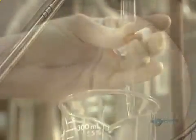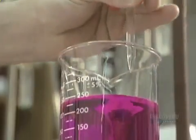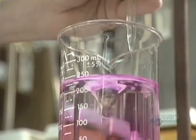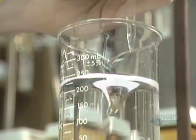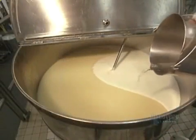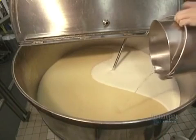All along its fabrication processing, the product will be subjected to many tests. Here, an acid-based neutralization reaction test is performed with a color indicator. The bubble bath has to be colored. A fragrance and a color are added, for in this recipe, the final product will be mauve.